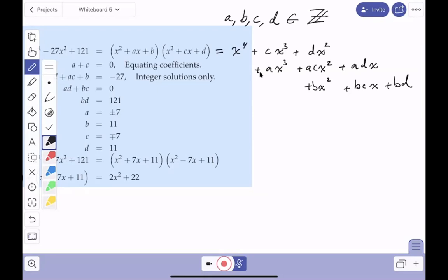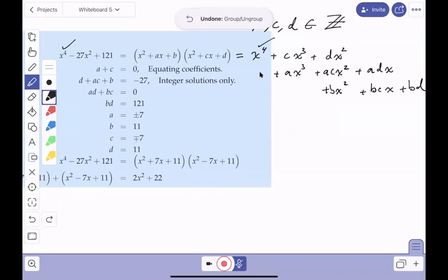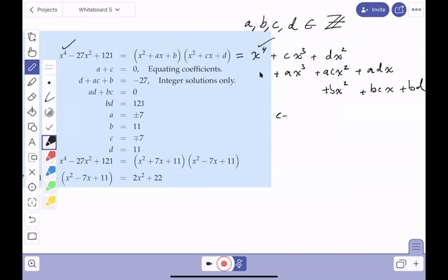All right, so I equate coefficients down. What I mean by that: it's a no-brainer, x^4 equals x^4. But what do I notice is there's no cubes. So if there's no cubes in the original problem, what do I know? I know absolutely that c plus a equals 0. Write this down. In other words, since there's no cube in the problem, c plus a must be 0. What else do I know? I know that d plus ac plus b is equal to minus 27.